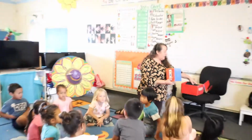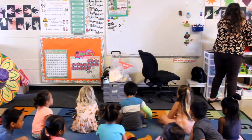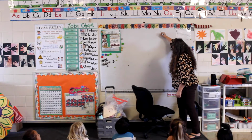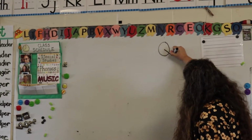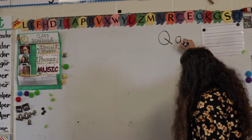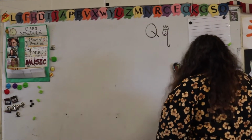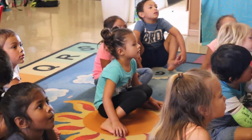Everyone can scoot back to where they were and face the front. Today, look up here, we're going to finish up our last letter of the alphabet, Q. Remember, circle around, go to the middle, and slide, a little slide. And little Q, queen's head, down and curly Q. And it looks like she has beautiful hair. All right, so we're going to talk about Q for queen.